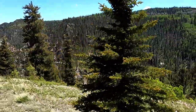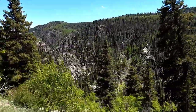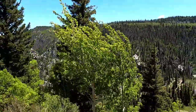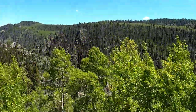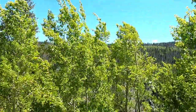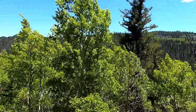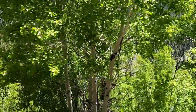Alright, some more beautiful landscape. Check out all this rocky gorge. Of course, the trees are in the way now. But there is white water down there. There we go.